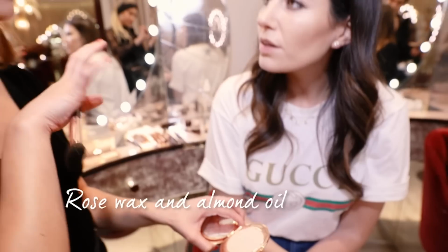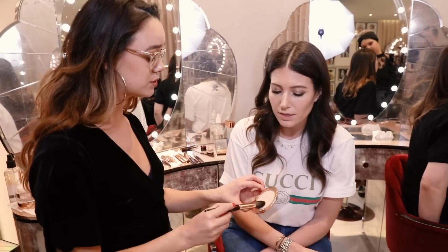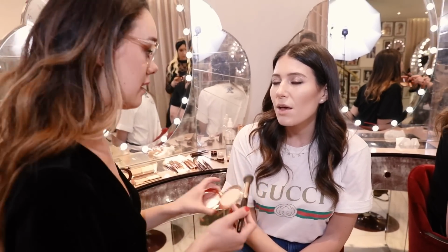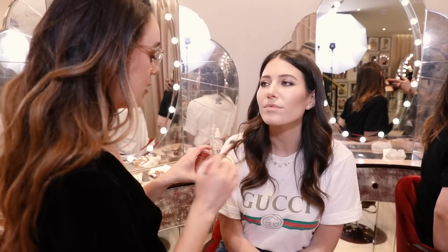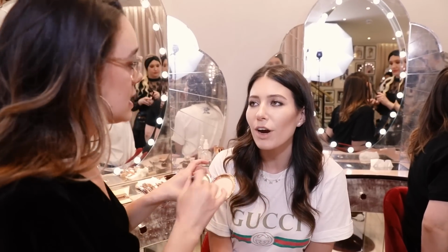Obviously it has to have talc, because talc is what stops you from getting oily and keeps the makeup fixed. But what it's also going to do is smooth everything over, so pores and any texture in your skin. There's no point having this beautiful makeup on if you don't fix it and keep it. And there's no point in having a glowy complexion if you then pop a really heavy, talc-heavy powder over the top.